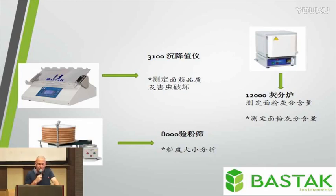Sedimentation instruments analyze gluten quality and some pest damage, which is a very big problem in the Middle East and other countries. The furnace measures flour quality by ash content determination. Laboratory sifter for using particle size analyzer for powder materials.